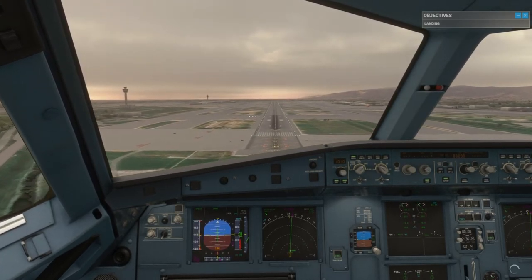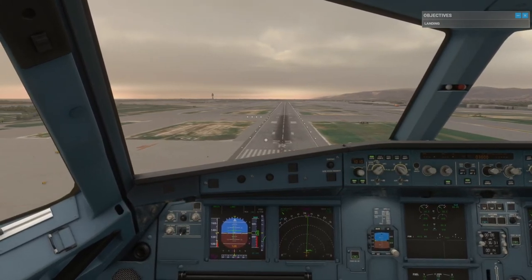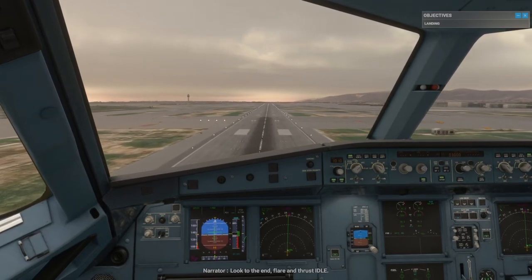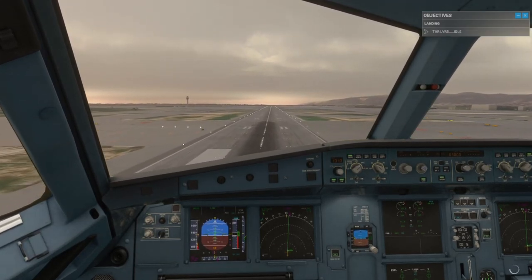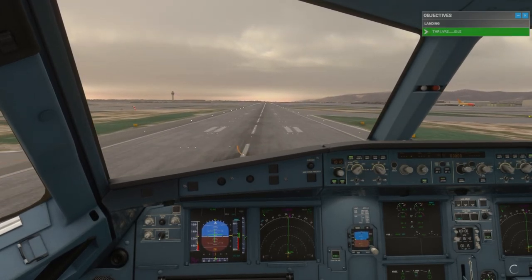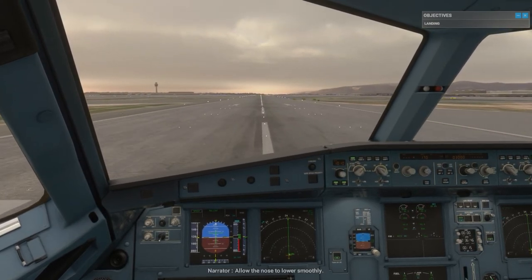200. Look to the end, flare, and thrust idle. 50, 40, 30, 20. Retard. Allow the nose to lower smoothly.